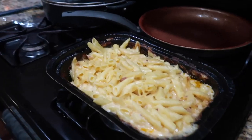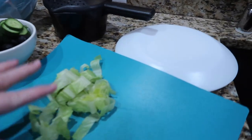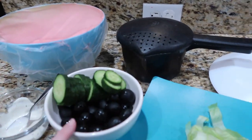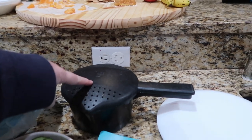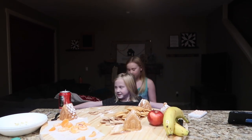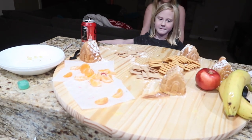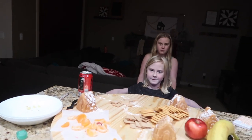Cute. All right, so we've got mac and cheese ready to go. We've got ham under here. Chelsea's gonna have a salad. We also have some olives, some cucumbers, and our jello, and green beans. And I think we're ready to eat. We're just missing two girls. Did you get them? No. And we didn't completely demolish our tray. We just put the cheese and the salami away. But you guys did pretty good on the fruit and veggies.